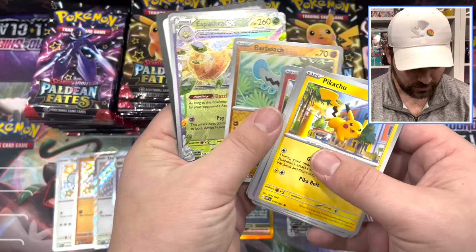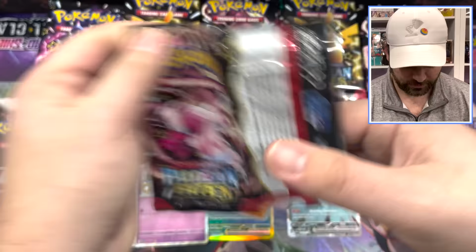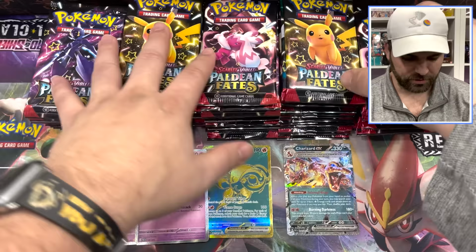Espathra. Little Espa there. Nowhere near the Charizard range, I'd say. Keep flowing. Yeah, a little illustrator there. Those illustrators seem to be at 1 in 6 packs, which is great. It's really great. Gardevoir EX.